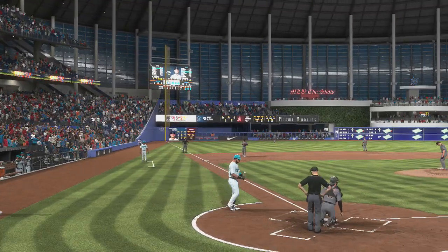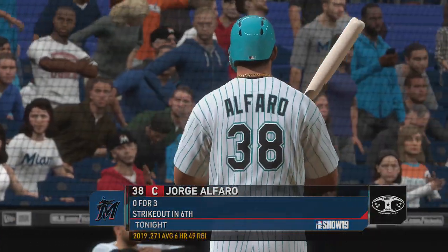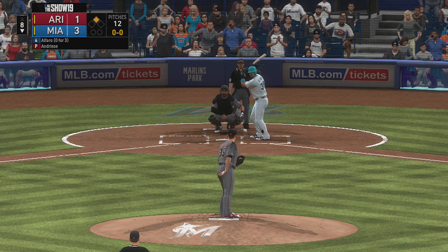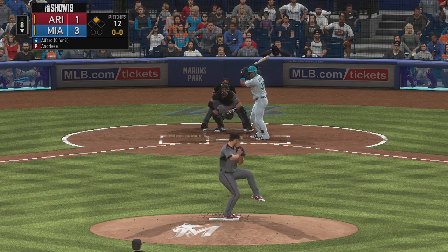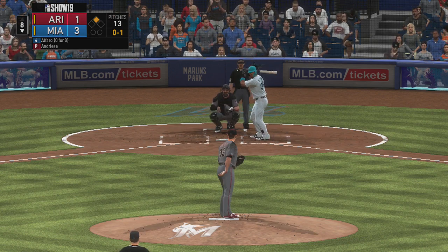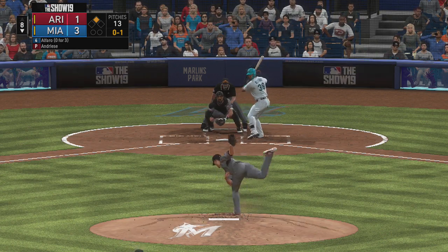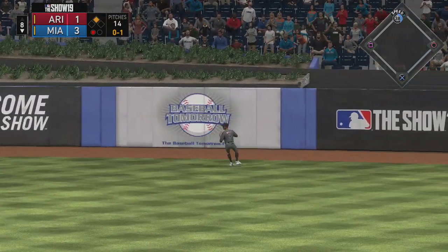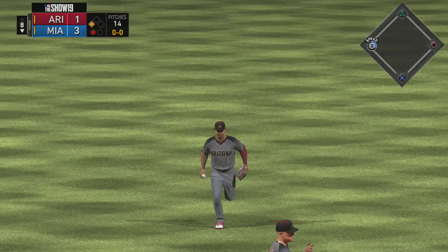In now, Jorge Alfaro. He went down on strikes last time up. From the stretch, here's the pitch. In there, 0-1. Pierce leads off second with nobody out. Hit high and deep to right center. Catch made out there in right center as the runner will tag from second, and he'll make it up to third safely here with one away.